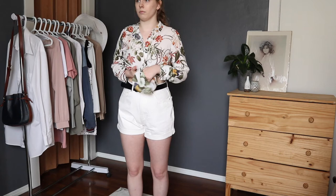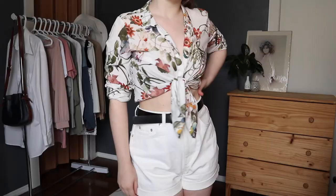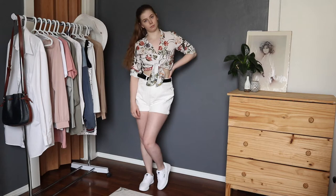This next category I call restyling button-up shirts. The first way to do this is, of course, the classic tie at the front, and with this one, I've also rolled up the sleeves. I think this really adds some interest to the outfit and kind of gives off summer safari adventure vibes.